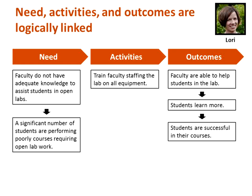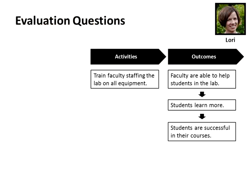This worked pretty well for this project, so we can go ahead and come up with our evaluation questions. I'm going to drop the needs off because we did establish there was a good linkage between the needs and the outcomes, so we're not going to worry about those anymore.